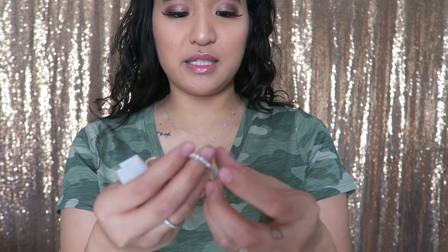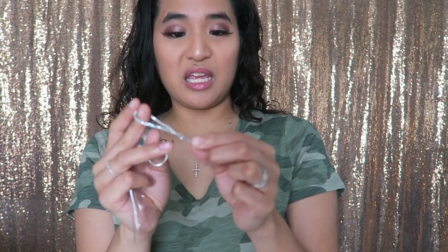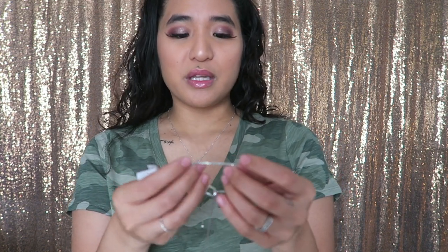Then I also picked up this bracelet. This one was really nice. It has like a tightener bead thing, which is really important because I have such small wrists, so I actually have problems finding bracelets that fit. It just has a plain diamond looking design on there, and then you can tighten it. So let me just keep that on. I like how that looks. Very, very cool and classy.